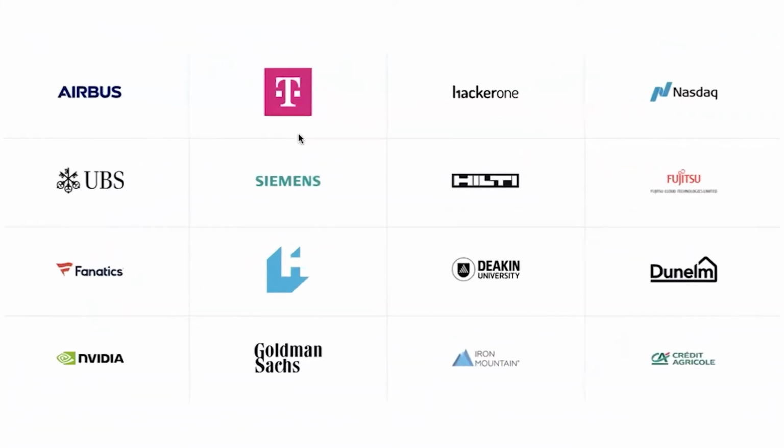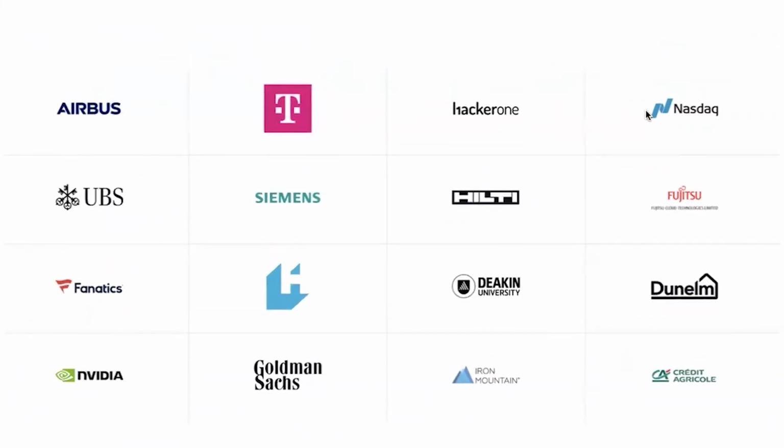I also want to highlight their customers. This is really important for me when I'm looking for a business. I want to know who they serve, especially if it's a B2B play, and I want to know what logos are on their resume. So I've got this case studies page here I found. You can see here they serve T-Mobile, NASDAQ, Siemens, NVIDIA, Goldman Sachs, and more. They get some really big names on their list, especially everybody's talking about NVIDIA. So that's a great place to be. Good for Gitlab for bringing on some major names.